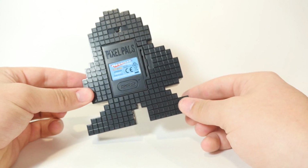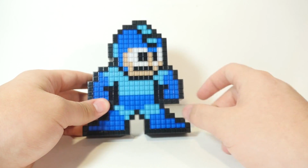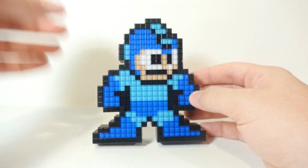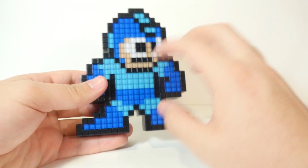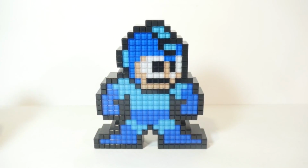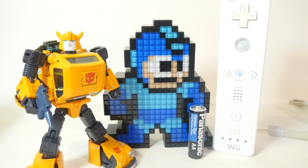Usually, when I get a toy, I know the company, but I've never heard of them. So on the front here, you can see each little cube. If you've ever played Minecraft, if you've ever made pixel art and you take the blocks and build it up to make a statue, I could totally use this thing as a reference because I can count each brick. Not too big. For size comparison, there's a AA battery, there's Masterpiece Bumblebee, and there's a Wii remote.